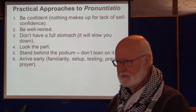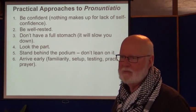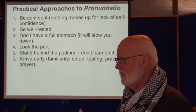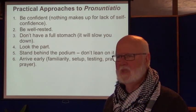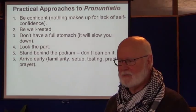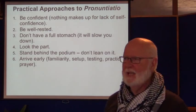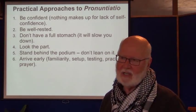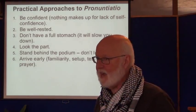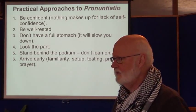Arrive early. Nothing will panic a church more than you showing up 10 minutes before you're supposed to preach. Okay? You may feel like you're sure you're going to be there and everything is fine, but they don't know that. And there's several reasons. One, you don't want to scare everybody by showing up late. Plus, you need to get there early enough, ideally before a lot of people are there, so that you get a chance to go up and stand in the pulpit.